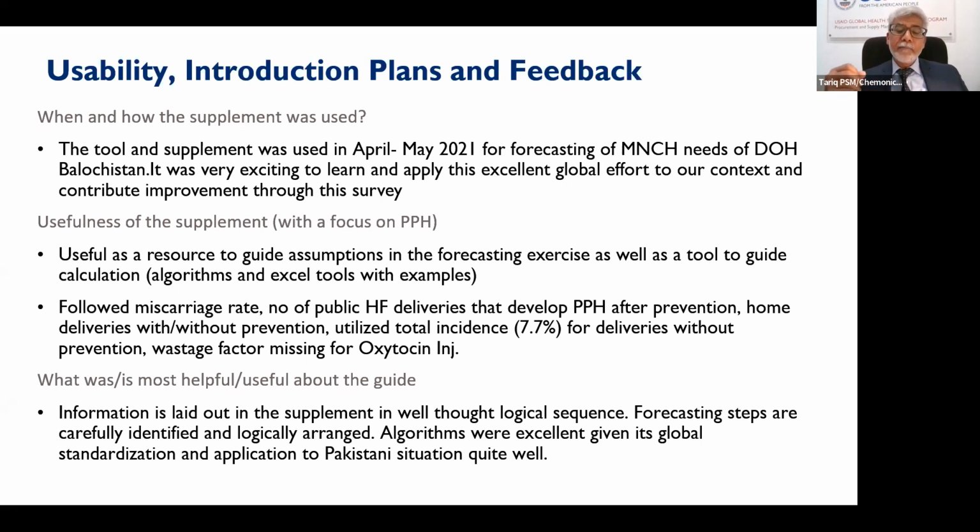But I think it is creating much more appetite in terms of applying the same knowledge, skills and practice to the remaining supply chains in the country. So this tool was actually applied under Task Order 4 USAID work plans for Chemonics and PSM. We were looking at how our multi-modeling can be applied in a situation for MNCH.